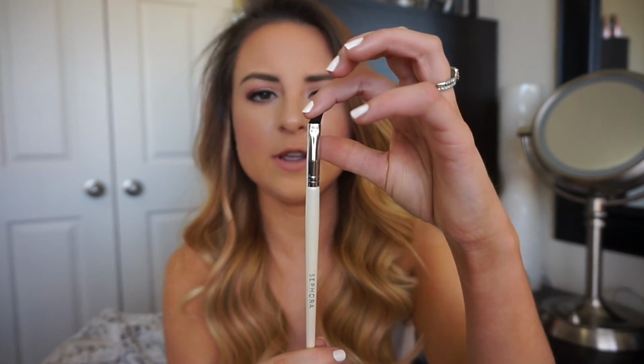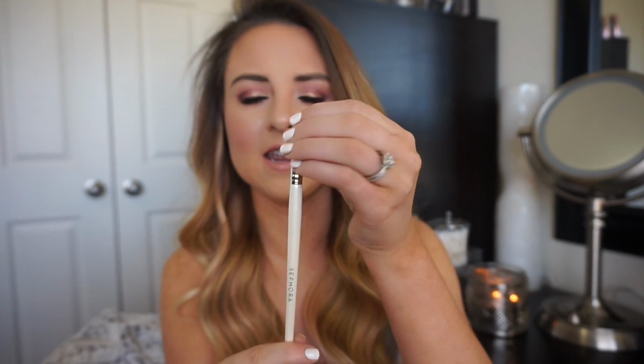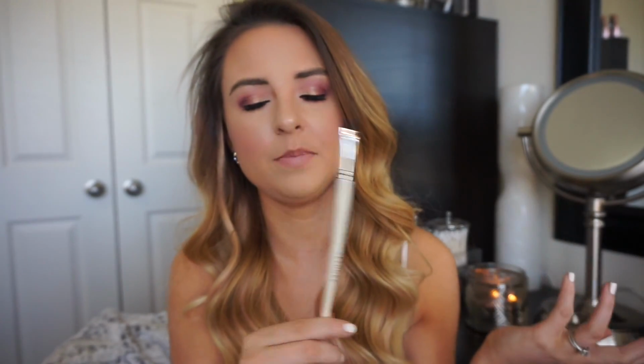And then this little guy is just an angled brush. It'll be good for the brow bone or for the brow. I don't think it's skinny enough to use for eyeliner, but that would be according to your preference on how large of a brush you like to use for your liner, but it is a great density and thickness for the eyebrow.